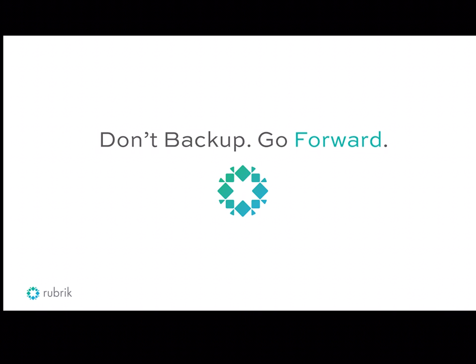If there are any questions, do we have a backup assessment offering? Yes, we do. We can come in and crawl over your backup platform, and we can look at your environment and evaluate where your problems are, and evaluate what you need and how cloud can play a part in your backup strategy.